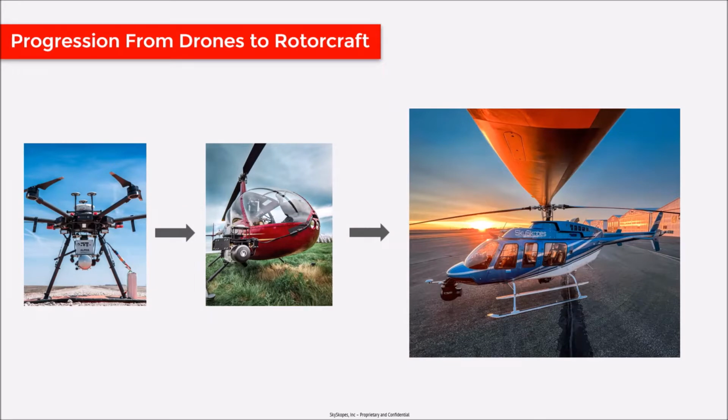And with the flexibility of your Ranger LR setup, for example, would you recommend a person that's getting into this space to start with UAV applications and then build your way up to a helicopter? Or what would be your advice to them?